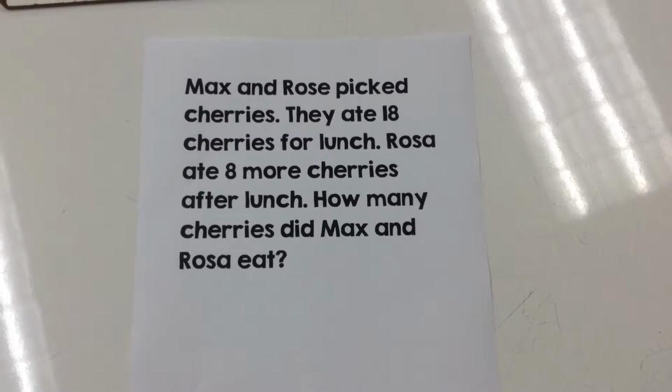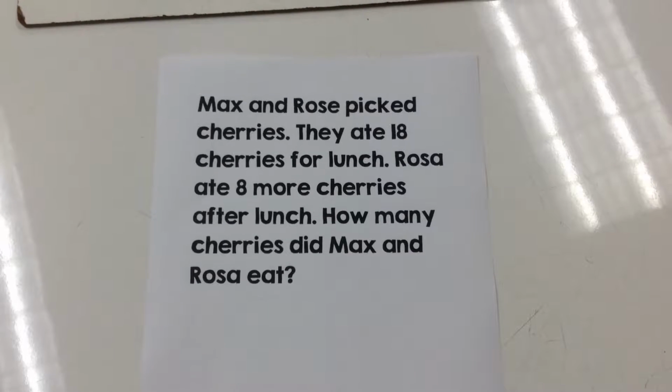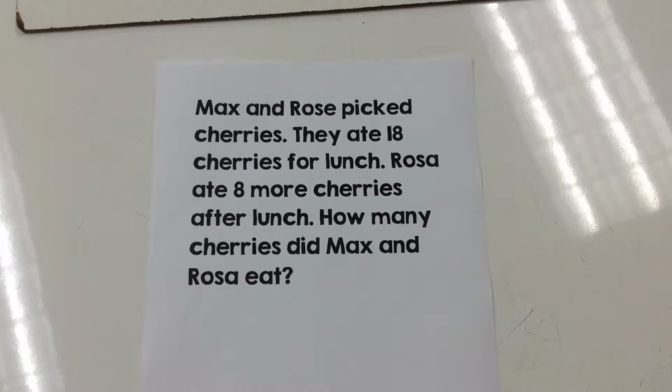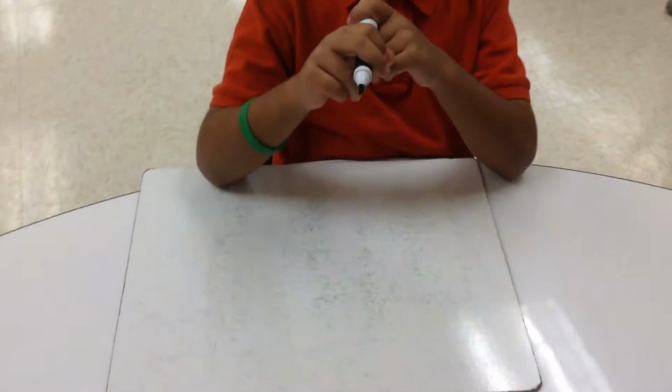This problem says Max and Rose picked cherries. They ate 18 cherries for lunch. Rosa ate 8 more cherries after lunch. How many cherries did Max and Rosa eat? And our friend Ethan is going to show us how to work through that. Okay, Ethan, go ahead.